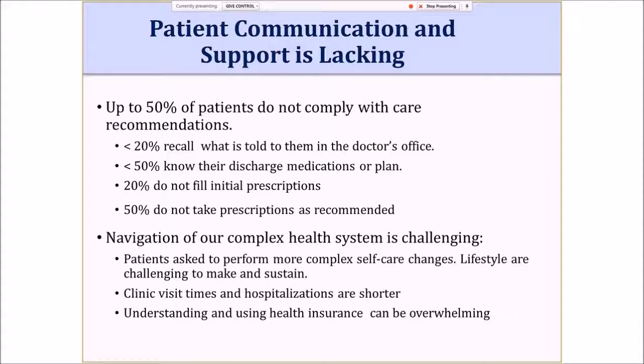In being discharged from the hospital, the family caregiver is often asked to provide skilled nursing care with equipment and wound care without adequate training. And they are often very afraid that they're going to injure their loved one. Clinic times and hospitalizations are shorter and shorter, and understanding and using health insurance is overwhelming for most of us.